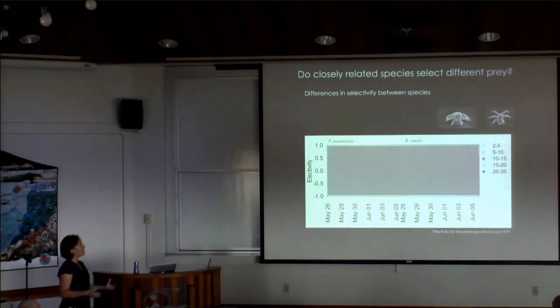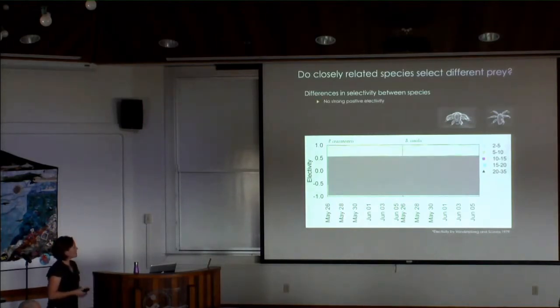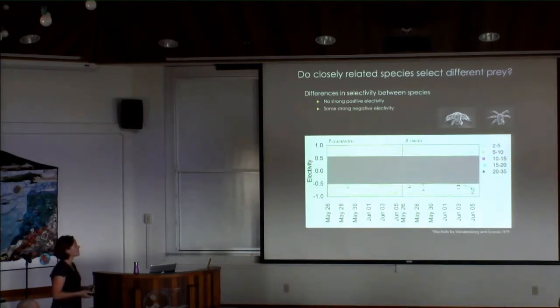And I won't talk about all the results, but one of the interesting results that I found was differences in selectivity between the two species. So this is an electivity plot, and basically if it's greater than positive 0.5, it's considered positive selection for a prey in proportion to its availability in the environment, whereas if it's less than negative 0.5, it's selecting against it. And what I saw was that neither of the two species had strong positive electivity for any of the prey size groups, but B. similis did have some strong negative selectivity against the smallest prey, the 2 to 5 micron prey.